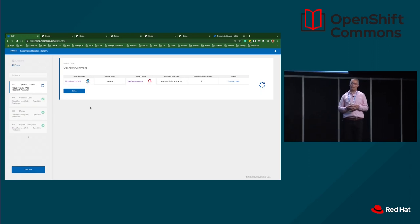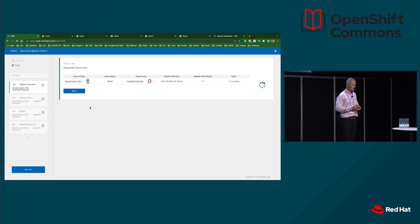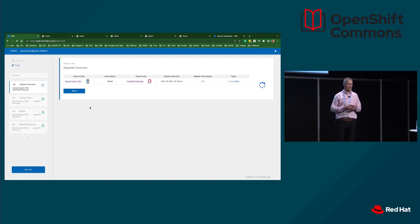We have discovered that we have a MySQL database. We also have support for Postgres. We also have support for Redis at this moment in time. Once we know what type of database we have, we get all the metadata, database tables. We also get the data out of it. We store it again into a central place. Now we have all the artifacts. Now we can start recreating this in OpenShift.